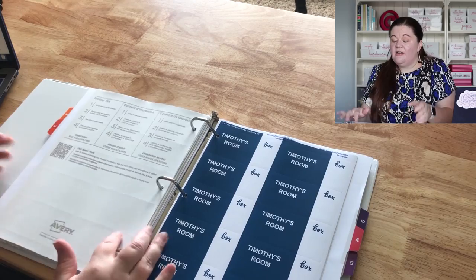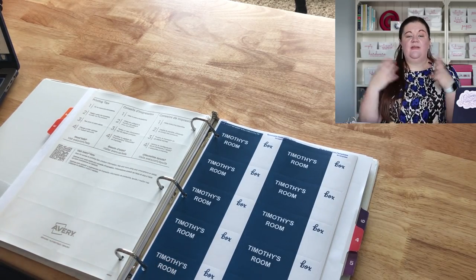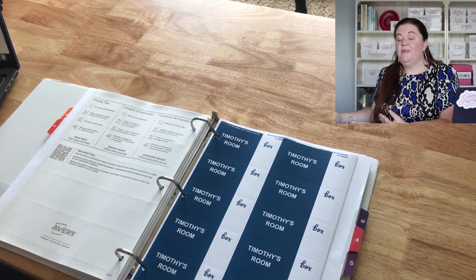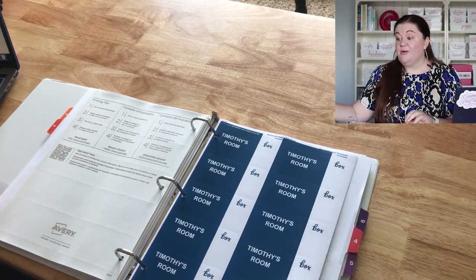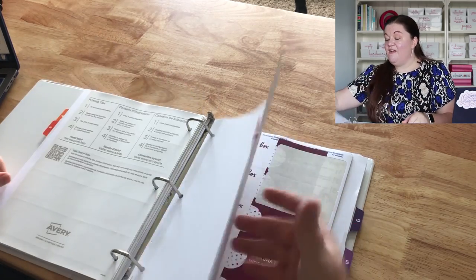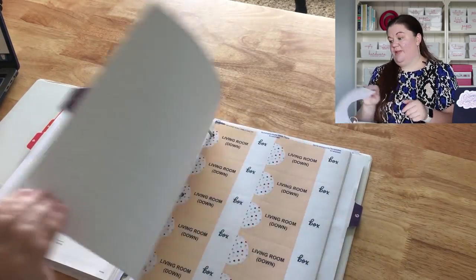Just having these like this makes it so easy. You just need one binder and you're good to go, and you can pack anything, no matter who is packing. If it's me, if it's my husband, if someone is helping us, often we've had somebody come by and help a little bit. So easy for everyone to follow the system and have everything right there together in one place.